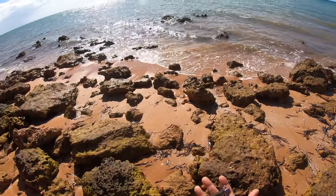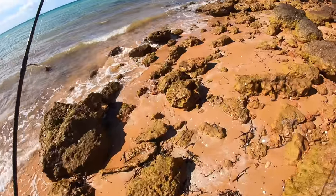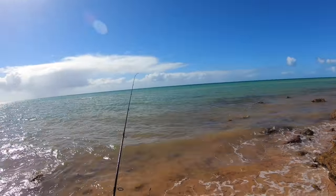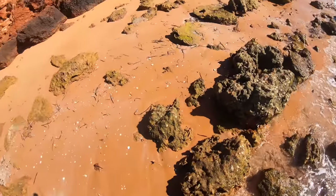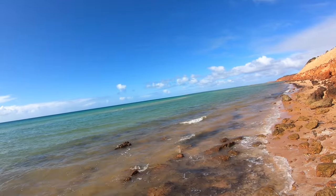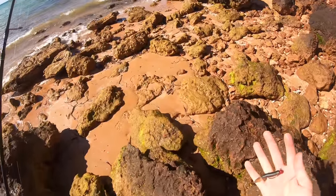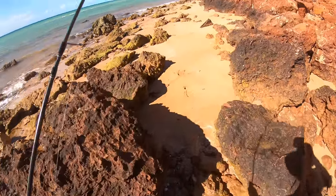Gonna start the morning off with a 4-inch grub. Start with the bigger lures and then work my way down and see what is hungry. Oh, there is a huge school of yellowfin bream up there. So I'm gonna get the light rod. 2.5-inch grub. It's quite windy. I should be able to get out there.